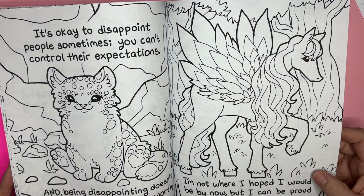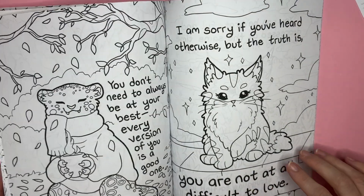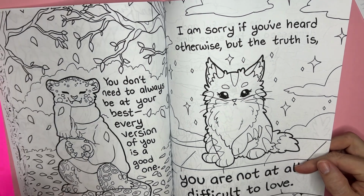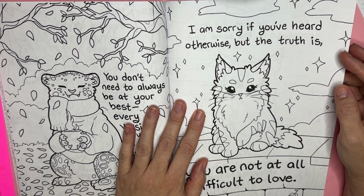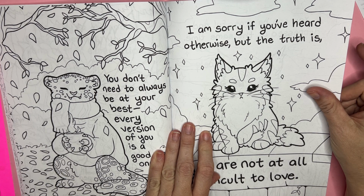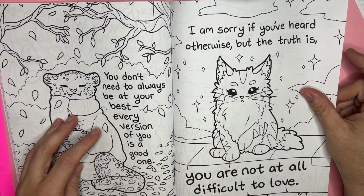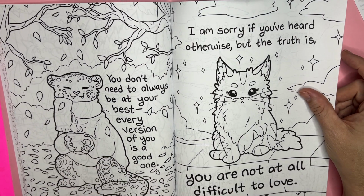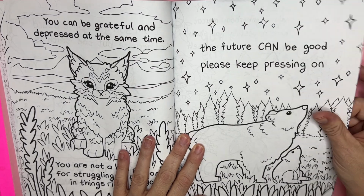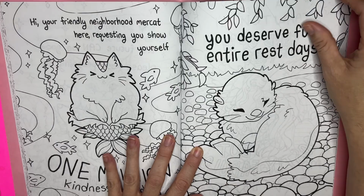I'm not where I hoped I would be right now, but I can be proud of how far I've come. You are not at all difficult to love. Oh, I love this. I'm sorry if you've heard otherwise, but the truth is you're not at all difficult to love. You don't always need to be at your best. Every version of you is a good one. I love this because my adult son is constantly complaining, finding problems with me, and no matter what I do, it feels like it's never enough. So this is really helpful.